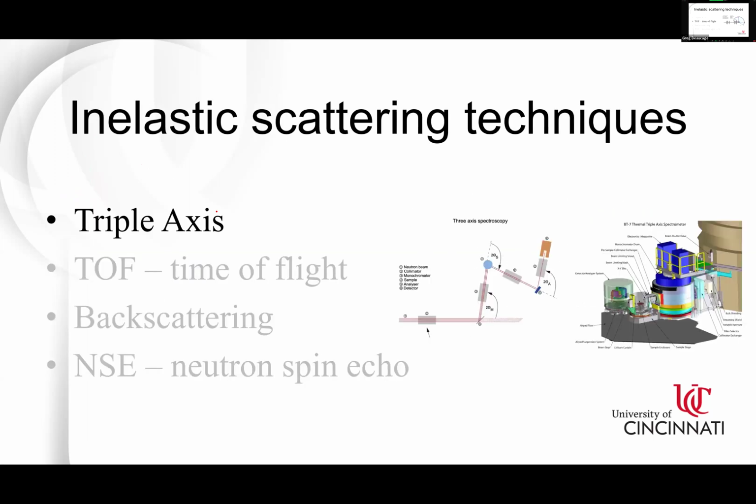Okay. So, things I wanted to cover: there are different kinds of neutron spectrometers. So you have triple axis techniques.